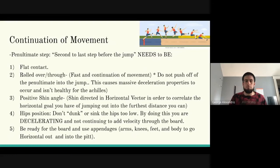If you ever see a football player run a route, or they run a slant or a hitch route, they have to lower their center of gravity in order to stop their velocity and change directions. And that's all about decelerating. The goal of a horizontal jump like this is to accelerate into the board. So by sinking the hips and dunking the hips down, we're actually decelerating, and we're not continuing our velocity and not continuing movement.